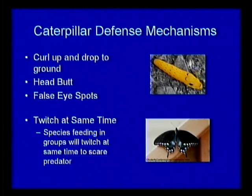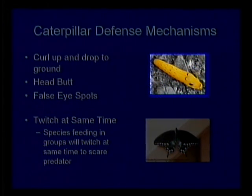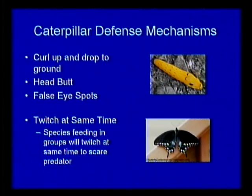Other mechanisms, some species curl up and drop to the ground when they feel threatened, and when they feel safe, they continue to crawl back up the host plant. Some species do headbutting with their predators, and some species have false eye spots, such as in the picture here. That's a spice bush swallowtail and the adult butterfly. At the caterpillar stage, you can see the false eyes on top of the caterpillar. Almost looks like a fish. Some species feed in groups, and as a defense mechanism, they'll twitch at the same time to scare the predator.